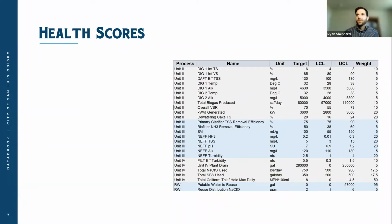Yeah, so we set about that goal, and then we started to talk amongst the team and think, well, how can we come up with a metric that quantifies how the plant is doing? And Patrick came up with this idea of health scores. It's an algorithm that's really pretty simple. I'm going to walk you through it.